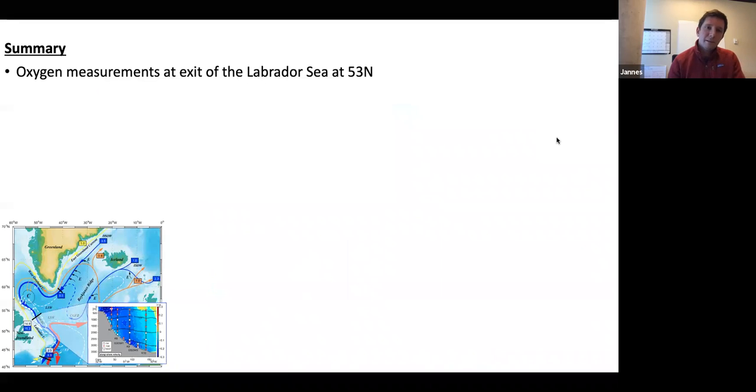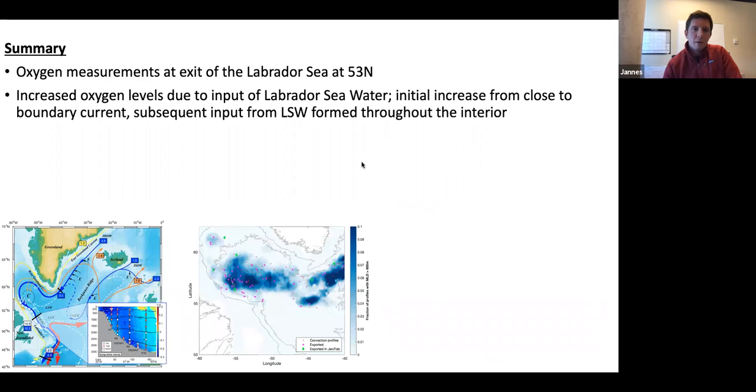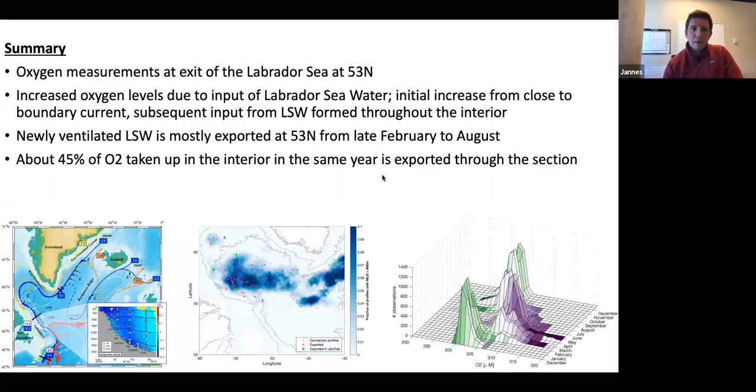Okay, to summarize, we have measured oxygen at the exit of the Labrador Sea through the section at 53 North. We have shown that oxygen levels increase due to input of Labrador Sea Water, which is formed in the interior of the basin by convection, but also close to the boundary current, which is responsible for the initial increase. And then most of the direct export of newly ventilated Labrador Sea Water happens from late February to August. About 45% of the oxygen taken up in the interior in the same year is exported through this region during that time.